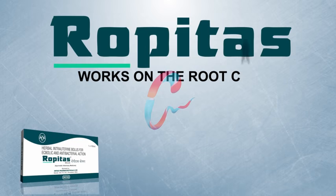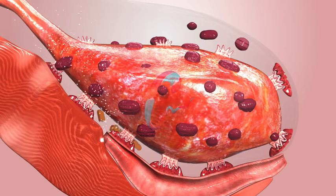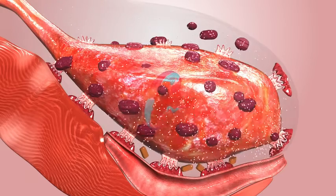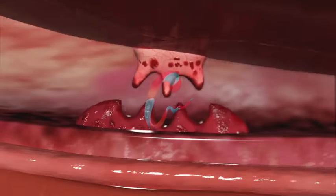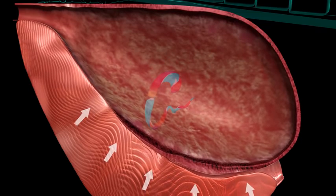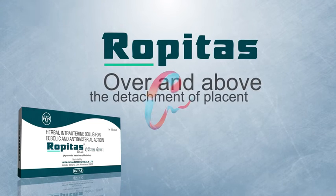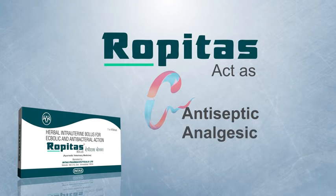Ropitas works on the root cause of ROP and gives magical results. Ropitas helps in complete detachment of the placenta, as Ropitas is dispersed quickly in the uterus and it reduces the size of cotyledon and caruncle and increases uterine contractibility. Over and above the detachment of placentome, Ropitas also acts as antiseptic, analgesic, and sedative.